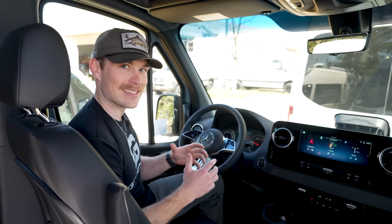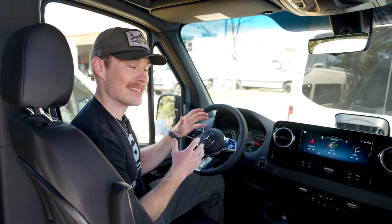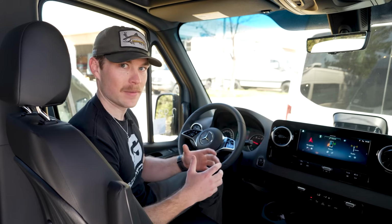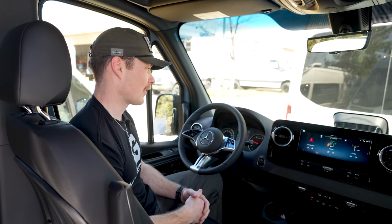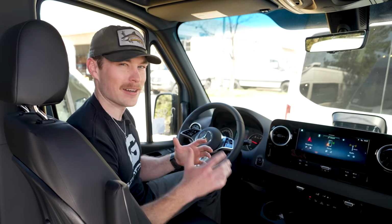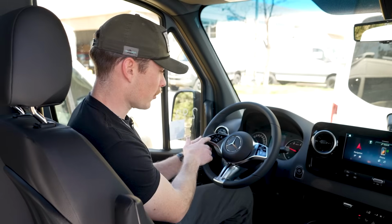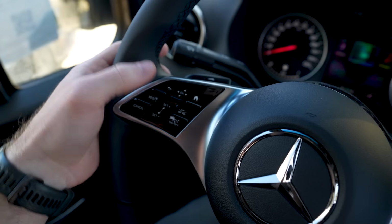What I love about Mercedes is they allow you to customize your screens and your layouts of everything. It's a very intuitive software system. So it's very easy to learn, similar to Apple products. It's very similar to that. On the left side here, all your controls for the driver's screen. And then also below that, you've got your cruise control settings.